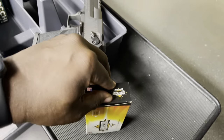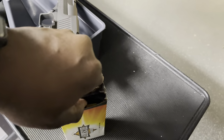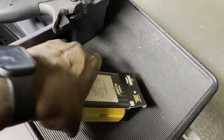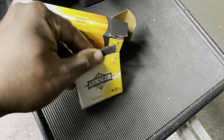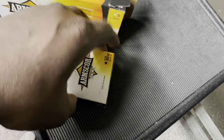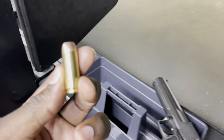50 caliber ammunition right here. It's called 50 Action Express. And 50 Action Express, this is a monster. This stuff was $50 a box. It's expensive. Look at these. Look at that. Look at these right there.